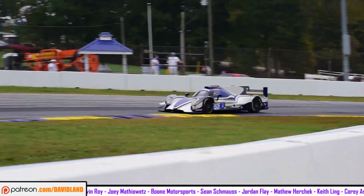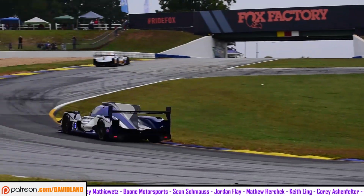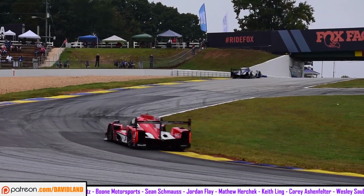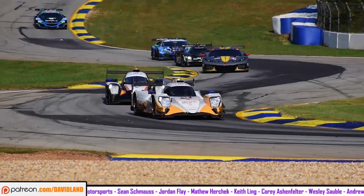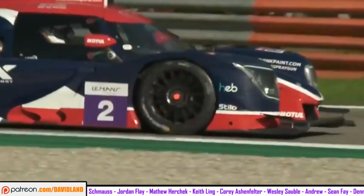P2, LMP2, I should say, it doesn't seem like the prototype split has really helped IMSA very much. I'm sure they were expecting much bigger car counts this year. The endurance races have really only been able to pull about 4 cars. Now, the solution that IMSA has come up with for next year is that they will be introducing a new class of LMP3 prototypes for next year.